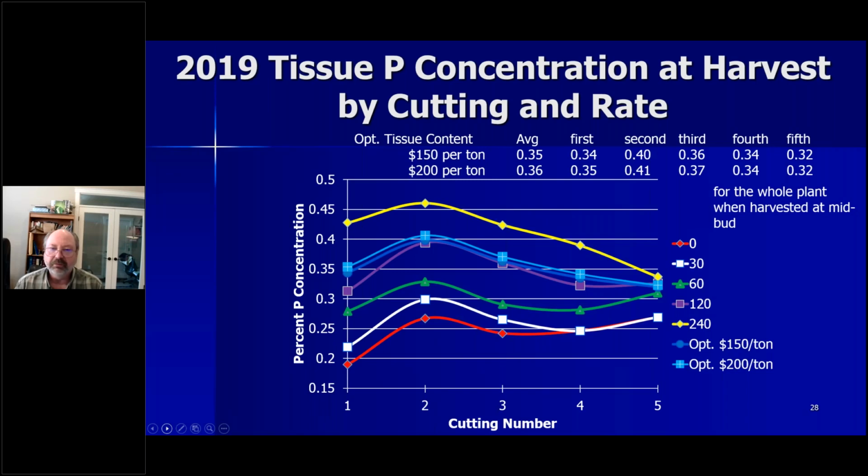So let's look at what we received in this experiment. So this is looking at the 2019 whole plant phosphorus concentration at harvest by cutting and by rate. So on the horizontal axis, you see the cutting number. So we had 5 cuts. And on the vertical axis, we got the percent phosphorus concentration that we received.